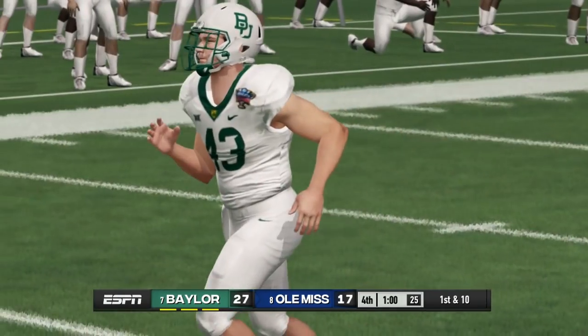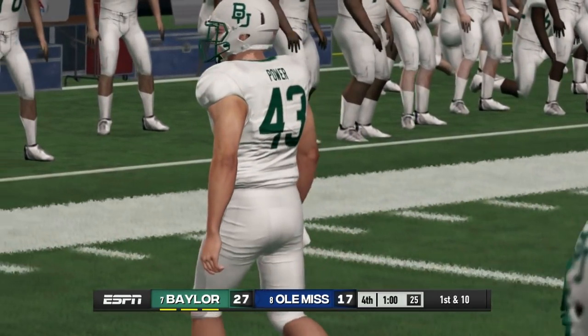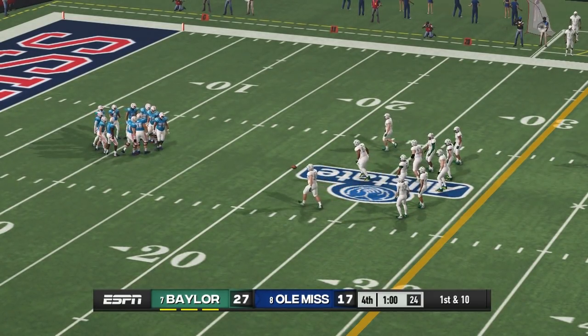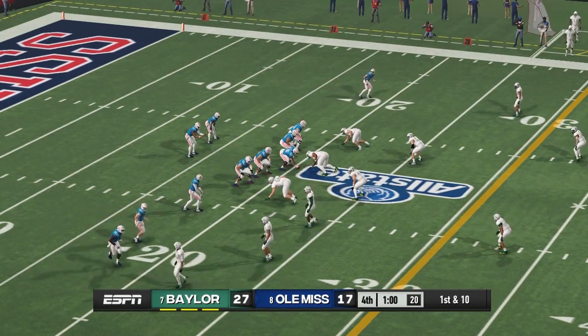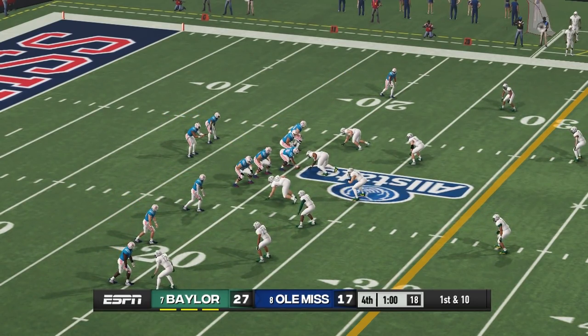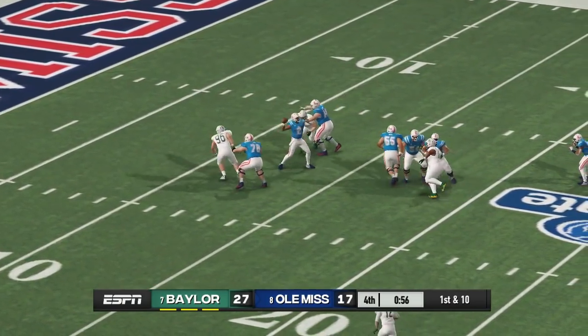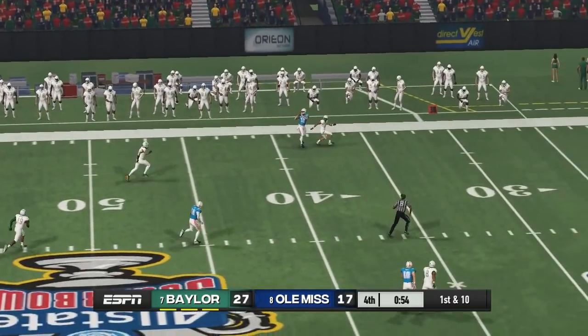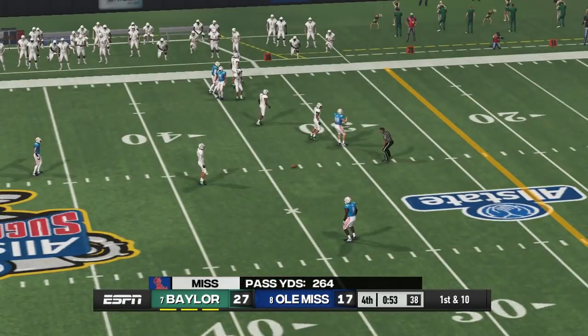This one goes into the end zone, and that'll be a touchback. I'm sure there are a lot of fans out there hoping for a miracle, but I seriously doubt we're going to see one today. Let's go! Going deep. He's got it. He's tackled around the 33-yard line.